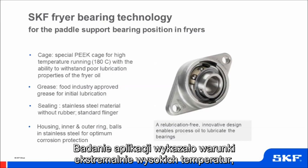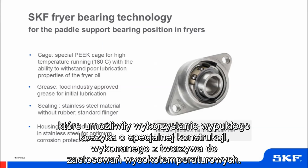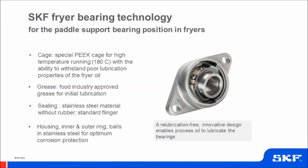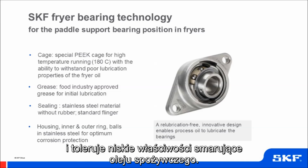Our study of the application showed that the conditions were extreme high temperatures, but with low load and at low speed, so we could utilize a special fully crowned cage made of high temperature plastic. Now, this material can not only survive the extreme temperature, but it's also highly resistant to abrasion and can tolerate the low lubrication properties of the cooking oil.